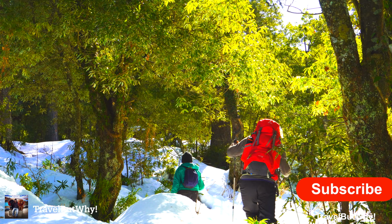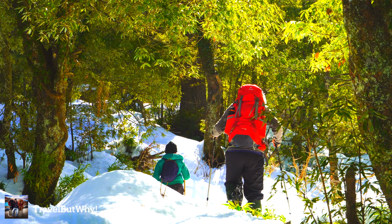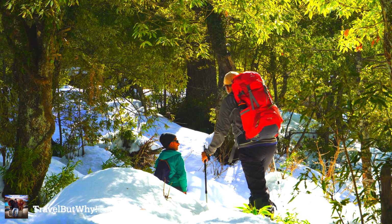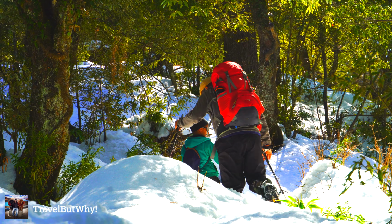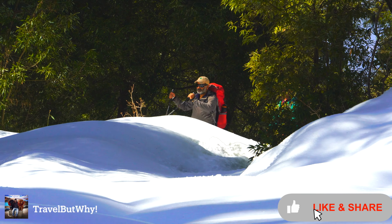As we gain height, the snow is getting deeper, and this year the snowfall was on time, which is so great for all of us. In the last couple of years the snowfall was not on time, and that's so bad. Less snow, the mountain almost empty.